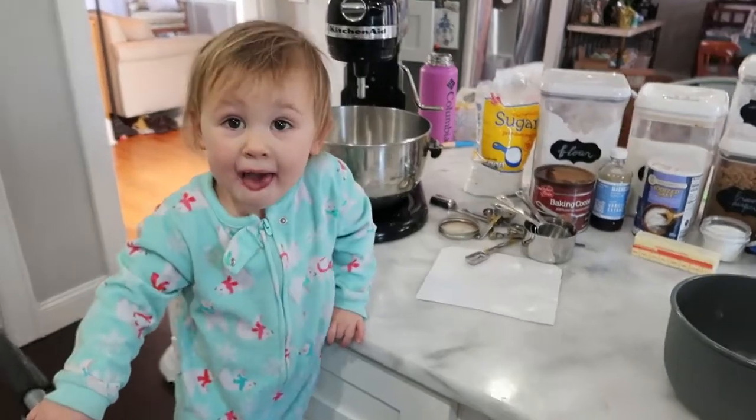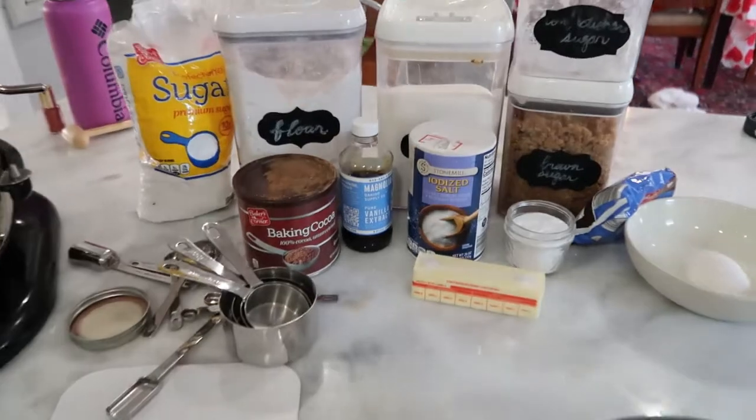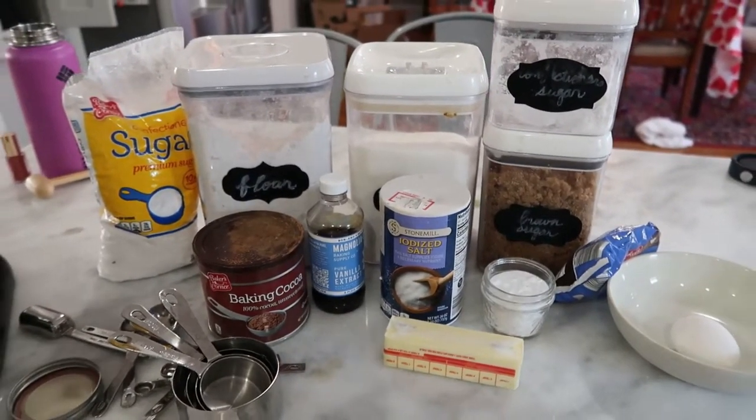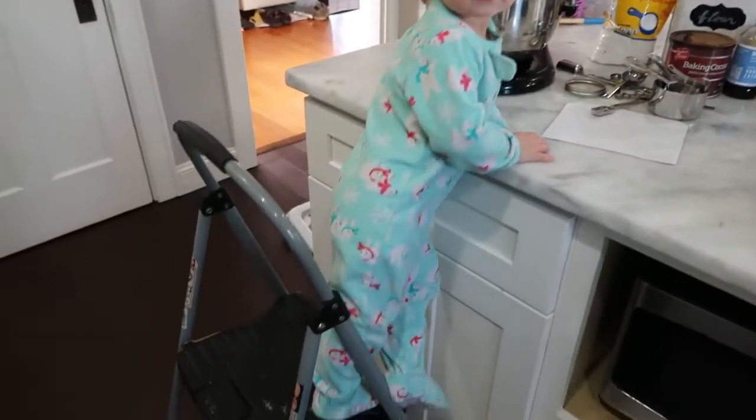So the first thing you want to do when you are cooking with the kiddos is make sure that you have all the ingredients out. So this is everything that these cookies call for. And then another thing you want to do is make sure that they have a way to participate.